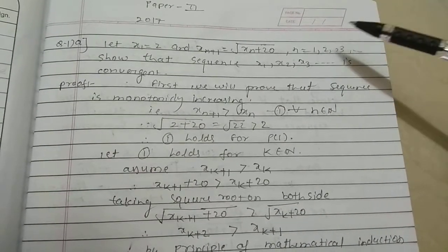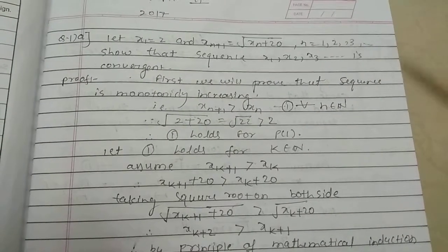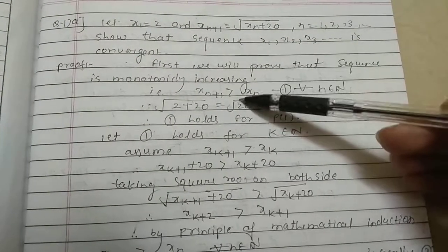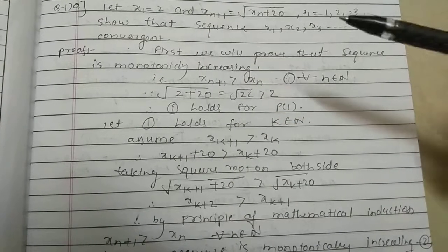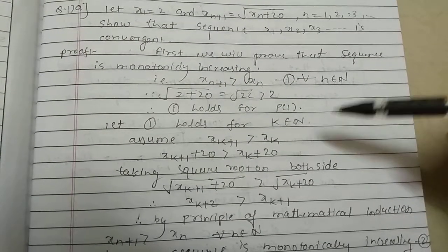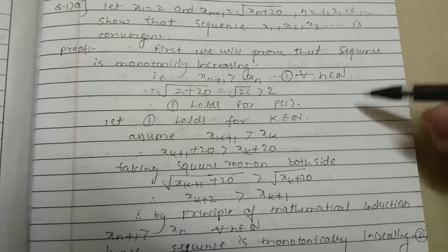So we will show that the sequence is convergent by proving that the sequence is monotonically increasing and the sequence is bounded. Okay, so how will we show that the sequence is monotonically increasing? We will show this by the principle of mathematical induction. In the principle of mathematical induction we have to prove that the given equation is true for P(1), then we will assume that it is true for P(k), and then we will prove that it is true for P(k+1) also. So in this way we will prove this.